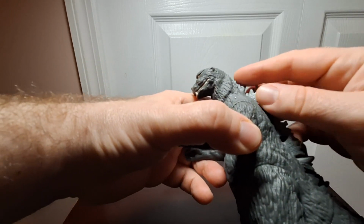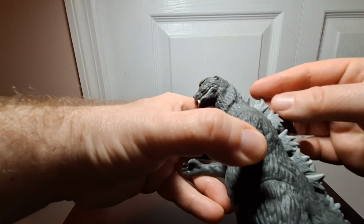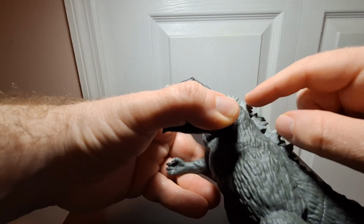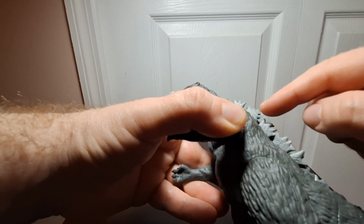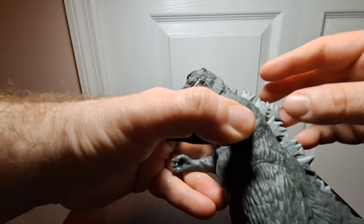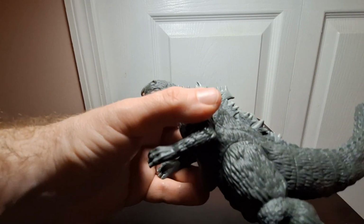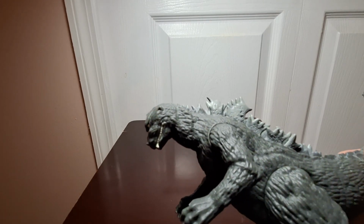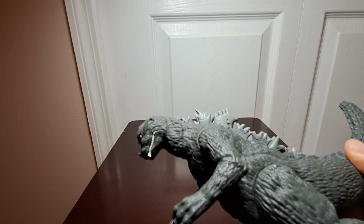We'll take a look at these dorsal spines, actually. These are done in an almost sort of smoky gray color. There's a little bit of a hint of the charcoalish gray in the center parts, but mostly done in, like I said, that sort of smoky gray. Again, the dorsal spine shapes done very, very signature for this '55 Godzilla design.